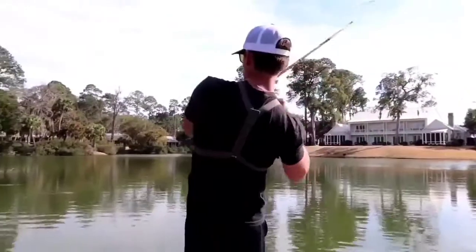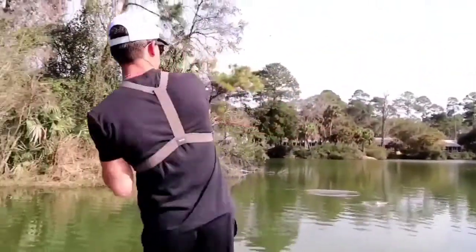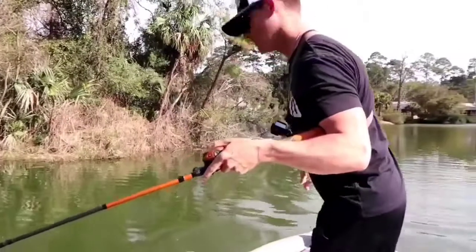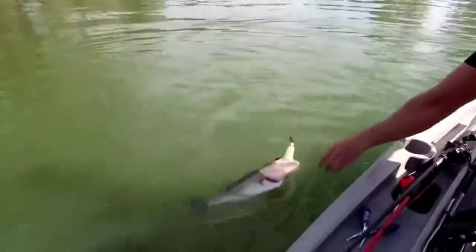Oh my gosh. Another one. Another one. Giant. I haven't even seen him, but he feels huge. Oh, he's a 3-pounder. Dang, I thought it was another 5. But hey, can't complain with that. This is gonna put us at 16 pounds with 4 fish.